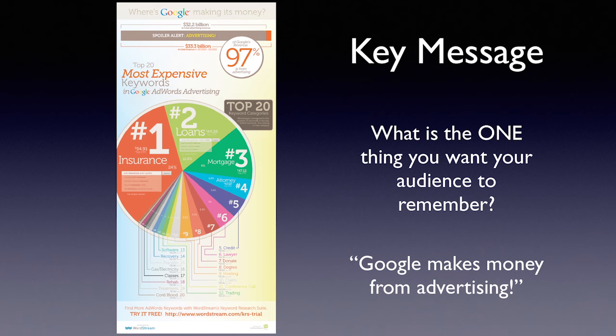So in this case, where does Google make their money? It starts with this stacked bar chart at the top and says 97% of Google's revenue comes from advertising. It has this big, beautiful pie chart of the top most expensive keywords you can buy through Google AdWords. And as long as you understand that Google makes their money from advertising, mission accomplished. You don't need to know that number 18 is rehab, and number 6 is lawyer, and you know, that's details that a very minute part of your audience is actually going to dig in and look at. But it reinforced the initial concept, which is where is Google making their money?